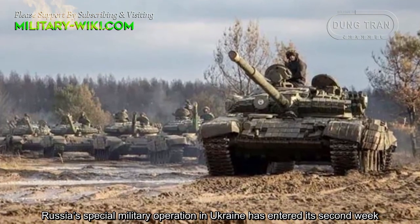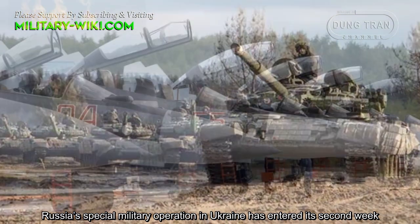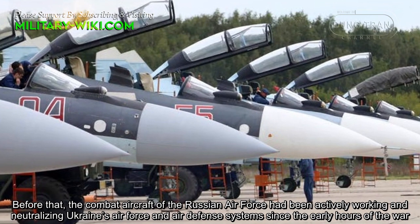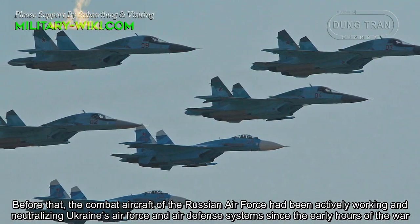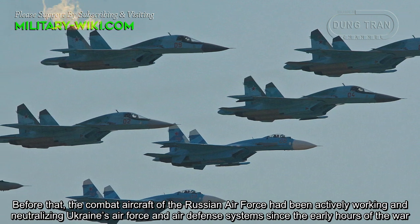Russia's special military operation in Ukraine has entered its second week. Before that, the combat aircraft of the Russian Air Force had been actively working and neutralizing Ukraine's air force and air defense systems since the early hours of the war.